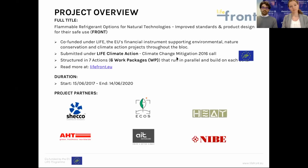The project itself is structured into 7 actions that internally we call work packages that are complementary to each other. It means that they are running parallel, and the data and the information that are collected progressively are shared among all project partners at all time. I invite you to have a look at the project website at livefront.eu for further insights and further information. The project was started last summer in June 2017 and will last for 3 years, for 36 months. That is the longest execution time for a project under the LIFE framework. And so it will last until the summer of 2020.